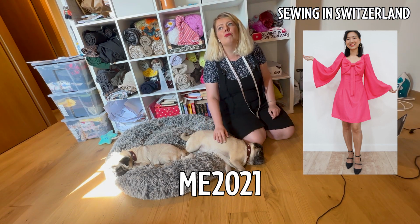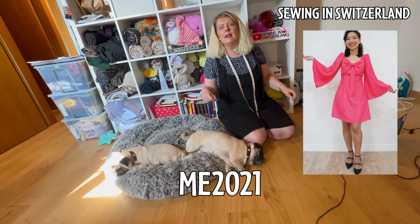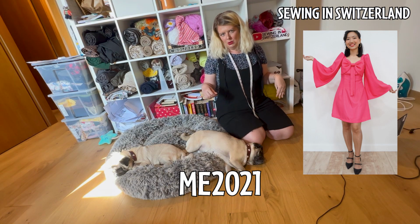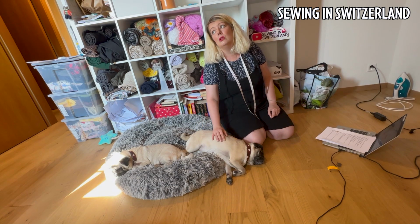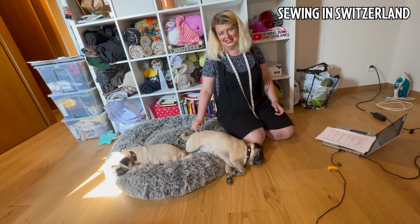Again, that would be another really great one. I know these are possibly designed to be more summer-based patterns, but I think this would be amazing heading into autumn. In a check fabric or something, I don't know, with some boots. I think it would look gorgeous. So again, the sizing is the exact same. It's EU 34 to 52, and let's take a look at the next one.